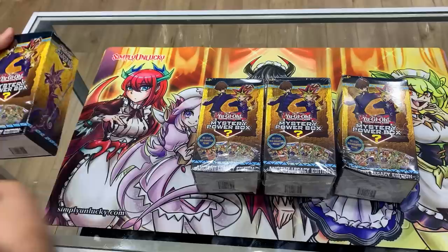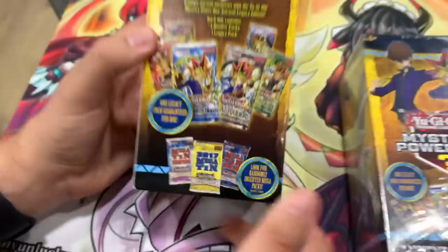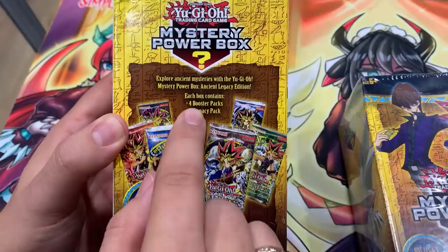All right, first Mystery Power, Ancient Legacy Edition Mystery Power. It's time. One legacy pack guaranteed per box. That's cool. We like legacy packs. It says on the back, explore ancient mysteries with the Yu-Gi-Oh! Mystery Power Box, Ancient Legacy Edition. Four boosters, one legacy, one in five randomly inserted mega packs. I like that. Here we go.